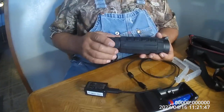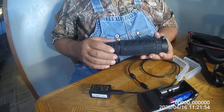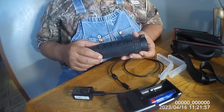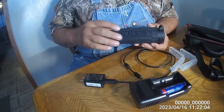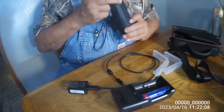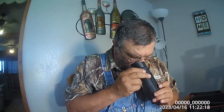This is the focus ring that works for looking through and reading the writing on the inside of your monocular. This is the focus ring for your image that you're looking at. When you look through here, I don't know if I can turn it on and show you that or not, but it does have a battery indicator in there. If you can look in there, I don't know if you can see that, but you can actually see a battery indicator. Top right hand corner.